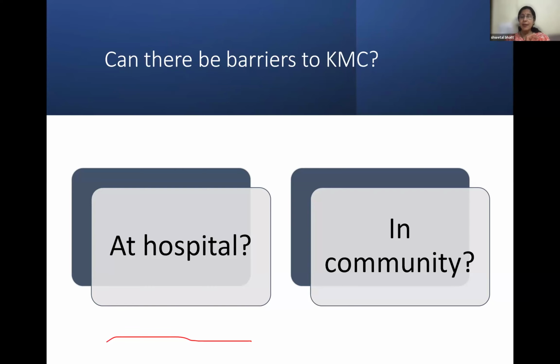So facility-based KMC, community-based KMC, and transport KMC. Everywhere we can, all the chain. You know, all of you know the warm chain, right? Similarly, cold chain, immunization. Similarly, this is known as the kangaroo mother care chain.